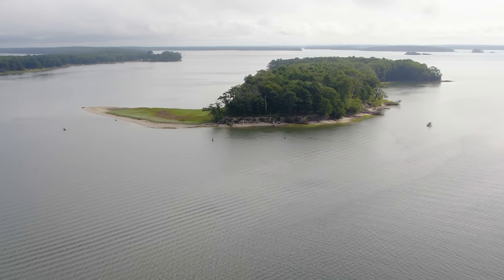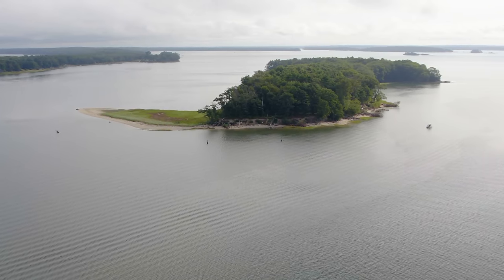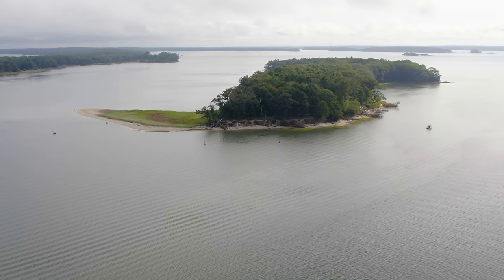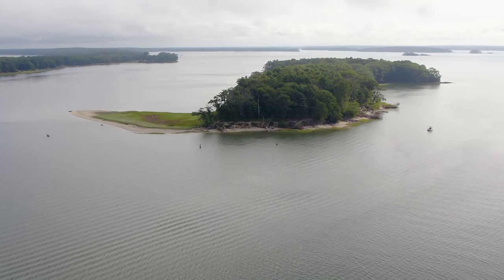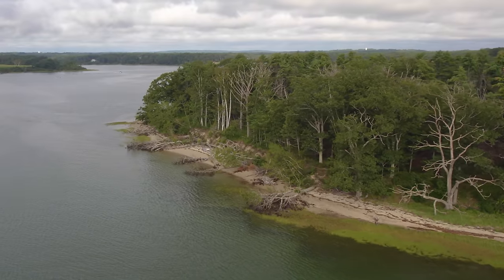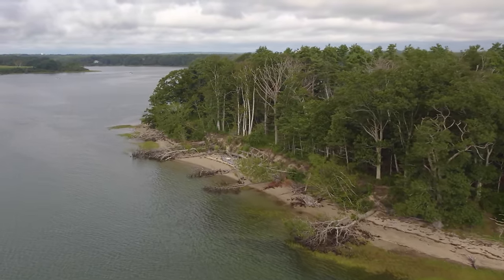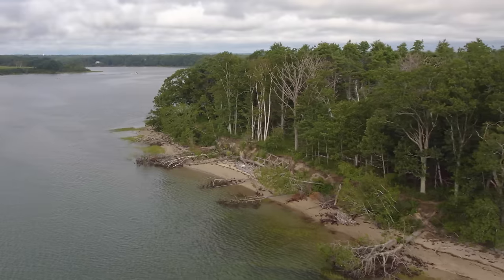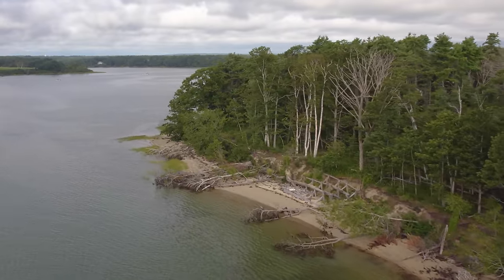It is a cool island. This used to be Leonwood Bean's, the founder of L.L. Bean, his private island that he used for duck hunting. He donated it to a trust before he passed, and so now it's public access. There's two campsites on it, a group site you can reserve, and a first come, first serve on this side here. Really cool.